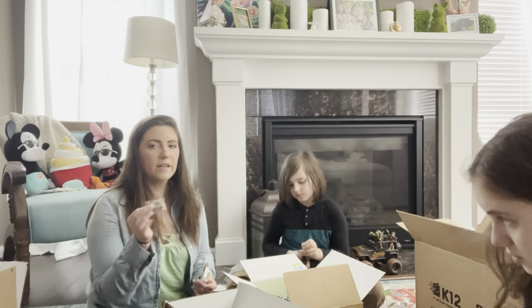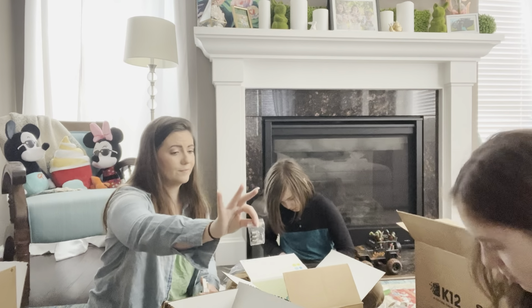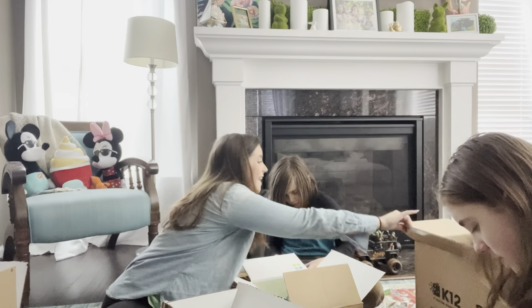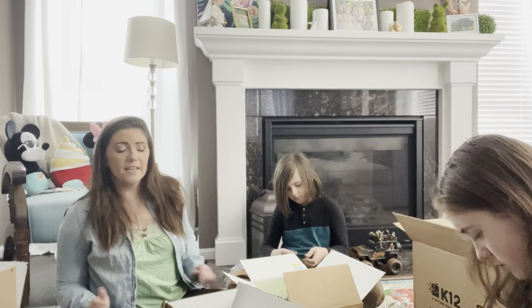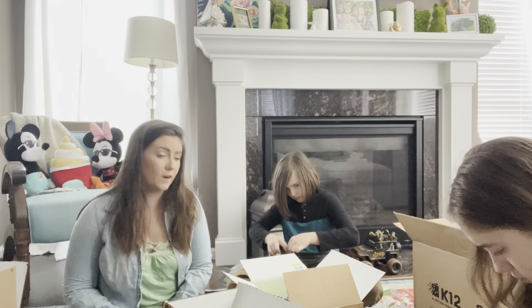Oh, the circuit thing is to make a lamp. Can you hold that up? Cool. No way! Yeah. Little tiny light bulbs. That is everything that you can get from K12 in 2022 for 5th grade.